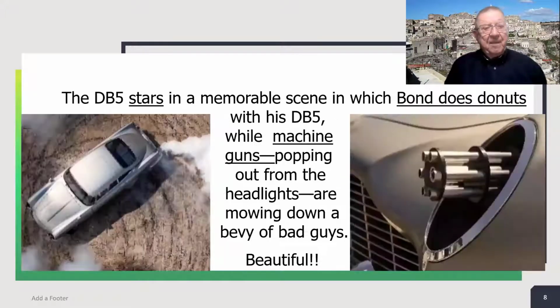Amazing technology. The DB5 stars in a memorable scene in which Bond does donuts with his DB5 while machine guns popping out from the headlights are mowing down a bevy of bad guys. I'll tell you, it was absolutely beautiful.